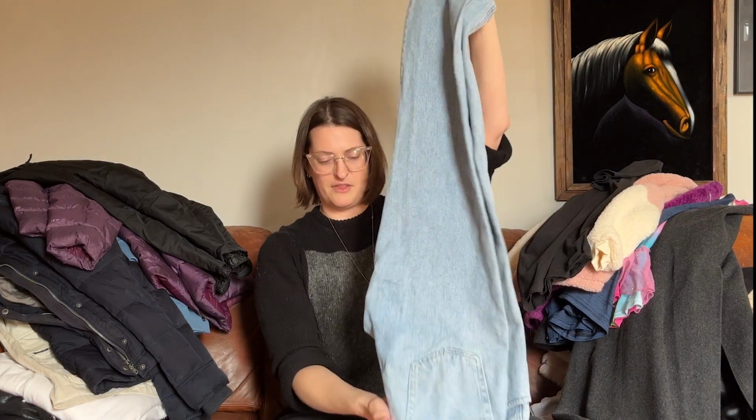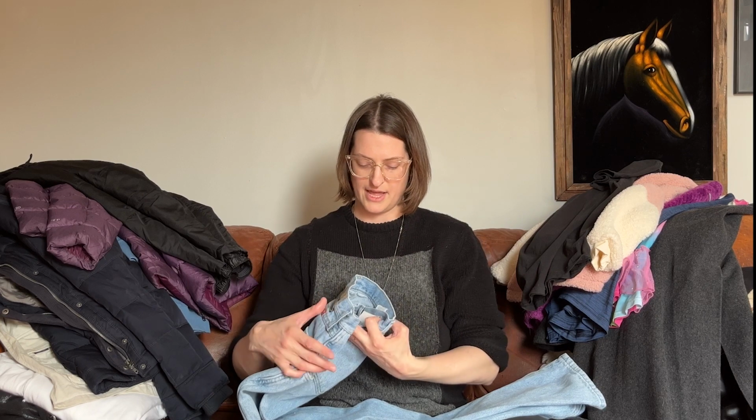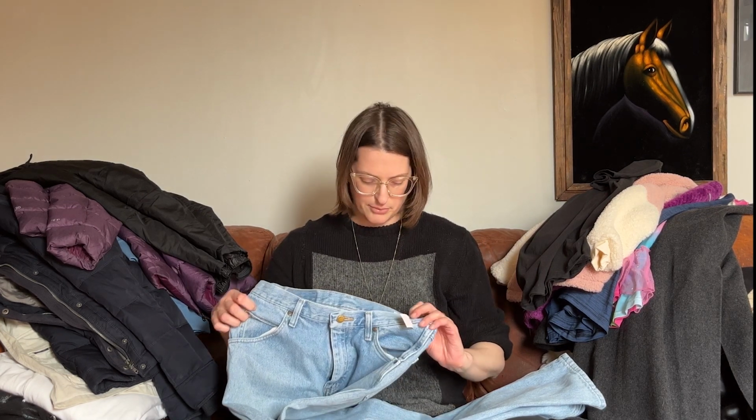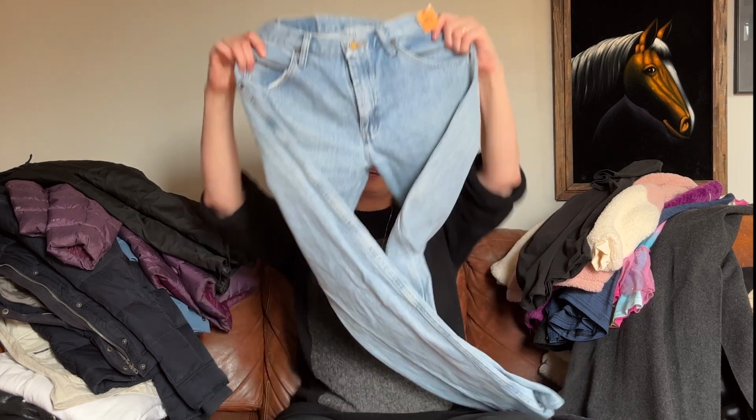Okay, these I kind of thought about putting back. I'm still not sure how these are going to perform. I didn't look at any of the stuff on the tag. So these probably, with my luck, aren't vintage Wrangler jeans.